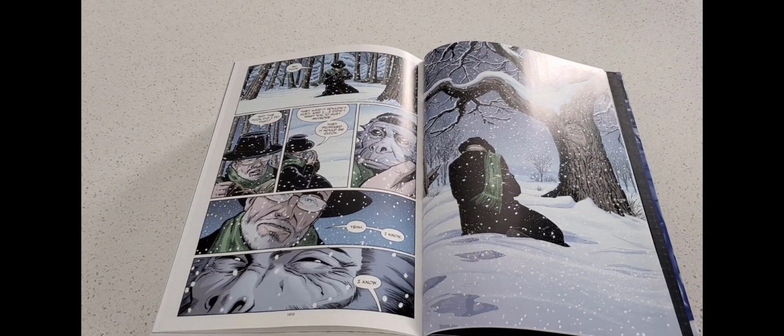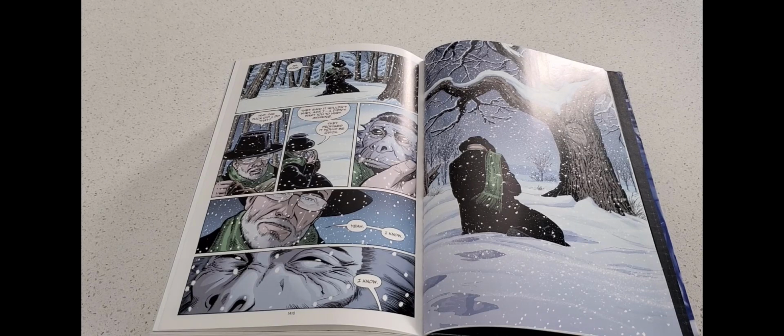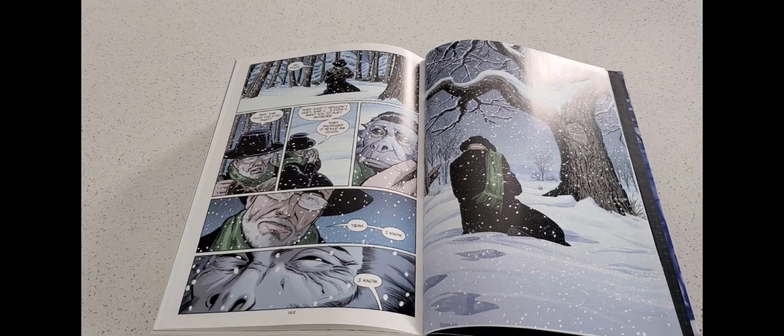I thought it was great. It's one of my favorite DC books now. Even though I haven't read that many DC books, it's one of my favorites. It's up there in my top 10 of this year's reads, and I would highly recommend you guys check this out, especially with the TV show. If you're on the fence about reading this book, check out the TV show, and if you like the show, pick up the book.